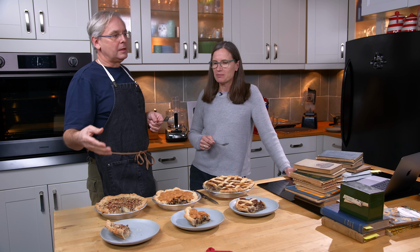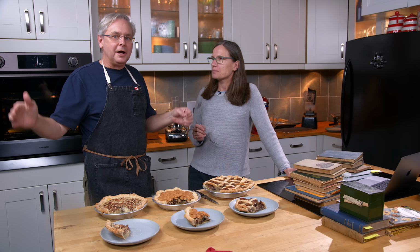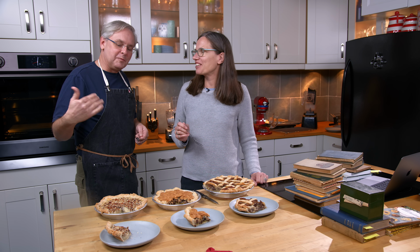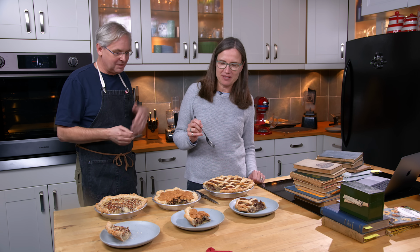Now, if you are someone who believes that in the oldie times it had to be brown sugar, use brown sugar in that pie. It would probably taste better to you because you've been conditioned to look for brown sugar.